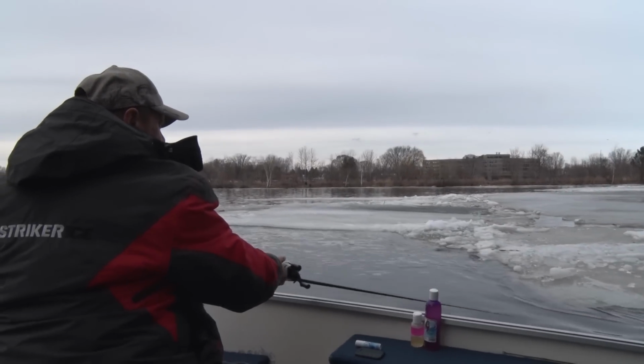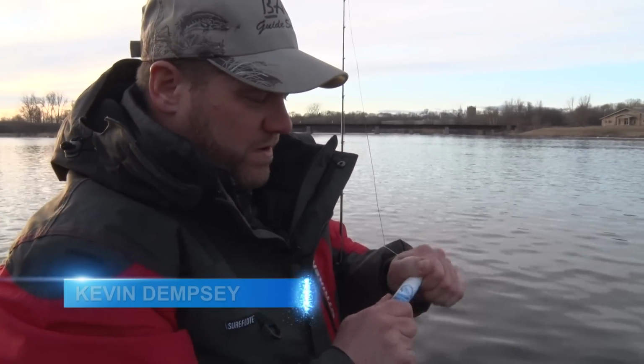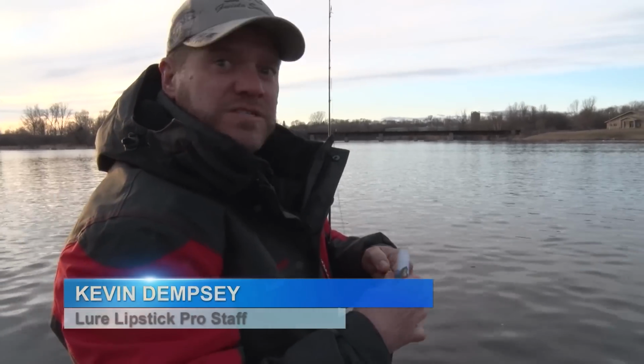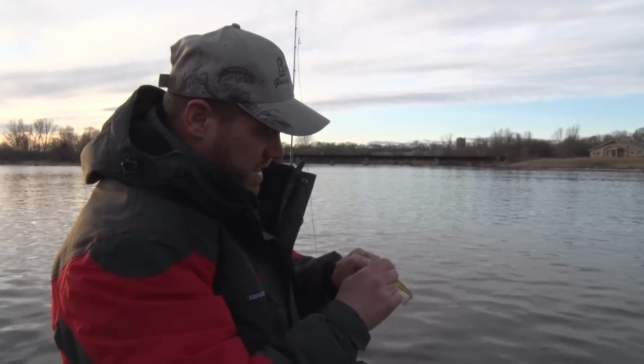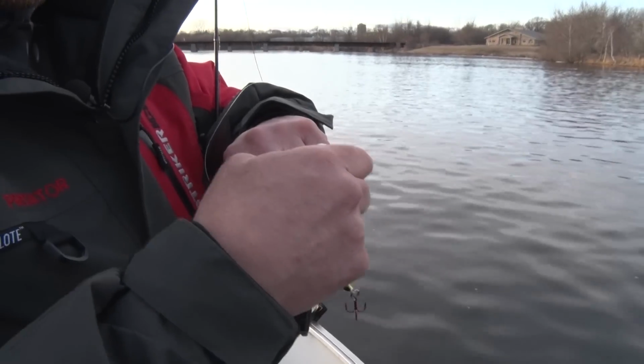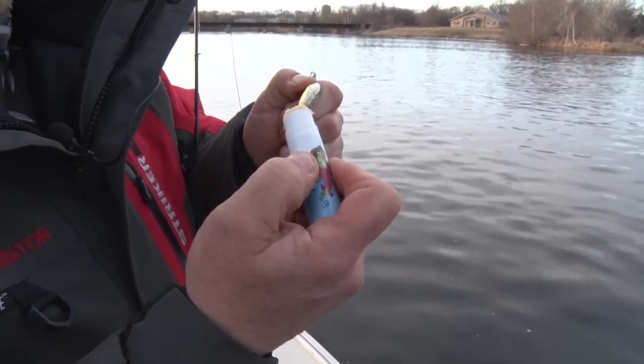I'm gonna freshen this up here, Clairmont. Kevin Dempsey here, Lure Lipstick, up here with fellow pro staffer Brian Clairmont with BAC Guide Service up in Marinette. I'm gonna run this chapstick right along both sides of this bait, and I'm gonna tip these hooks a little bit, just to give it a little extra.